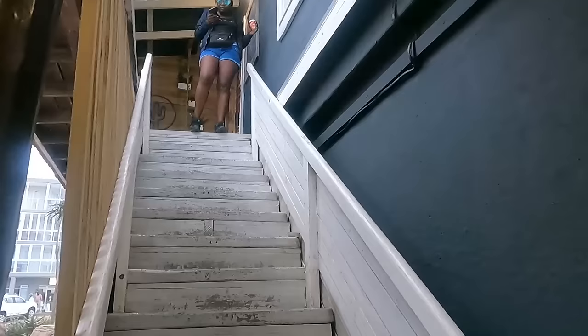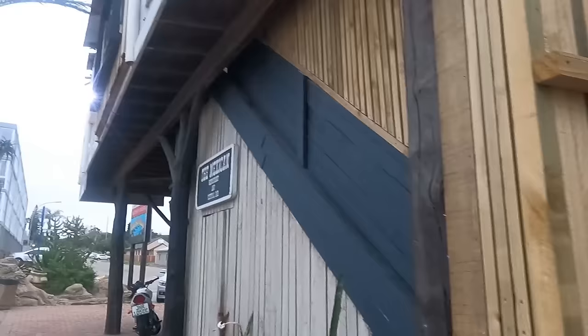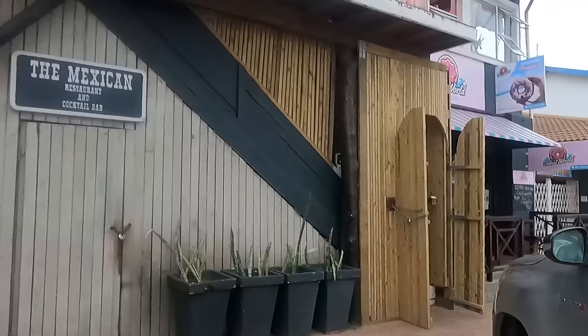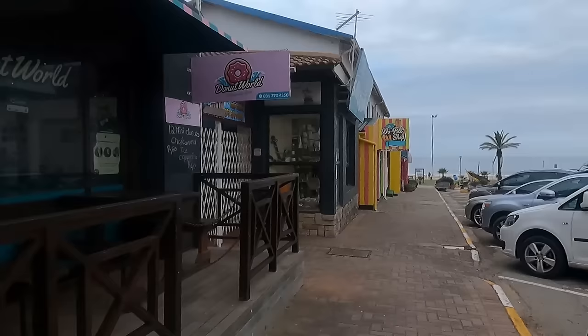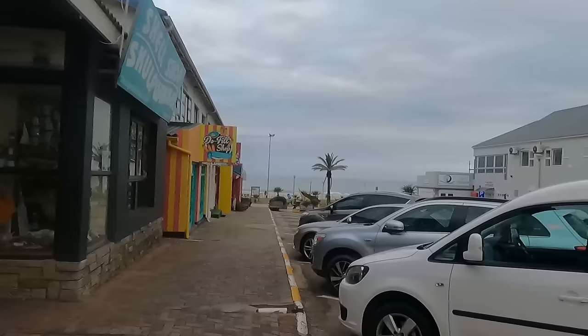Okay, so now the African Tigress is coming out of the Mexican restaurant. And this place is one of the best places anybody could ever be at. What happened? It fell down. It fell? Ah, yeah. My bad. It's amazing. Okay, let's go. Okay. So now we're going to walk towards the hotel. And yeah, as you can see, the place is lit.